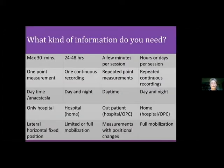Now, before you select any kind of device and any kind of measurement situation and measurement placement, I think it's necessary to consider what kind of information you actually need. Is it important the duration of measurement you get? Is it important whether you get one or several measurements? Is it important whether you have access to night measurement, or is it acceptable with a daytime measurement or even short-term daytime measurement only? Is it important to have the option to measure in the patient's home, or is it acceptable to have just measurements in the hospital or in the outpatient clinic?